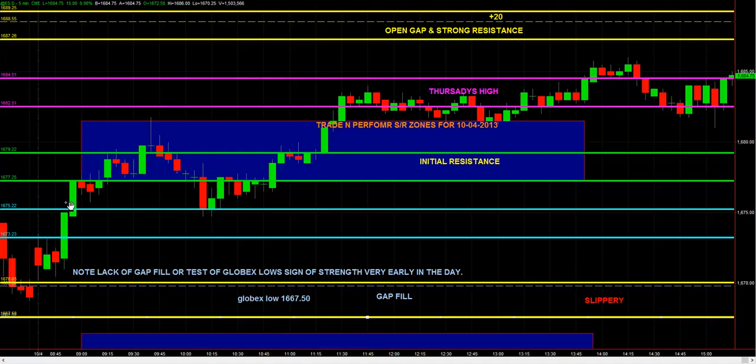So next thing to notice was that when we opened, we did not even attempt to hit Globex lows or gap fill. We came close, but we were unable to do so. So that's a sign of strength, number one. The next clue was that we did blow through this zone very strongly. So that's a sign that buyers are very interested.